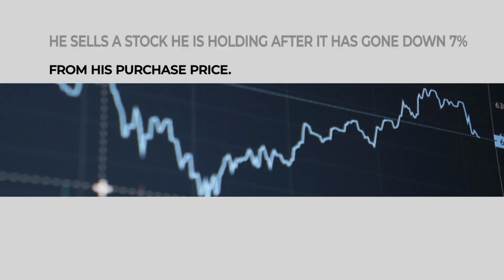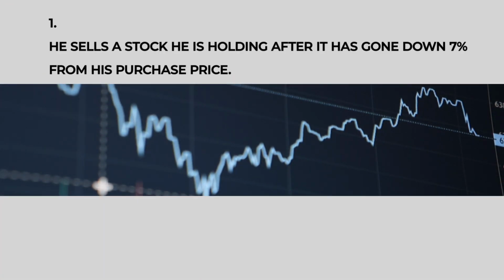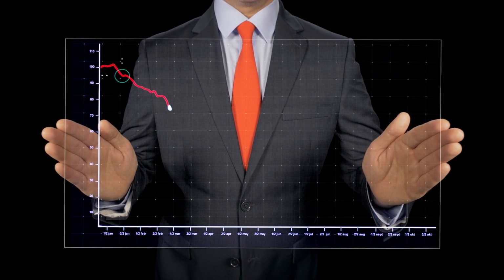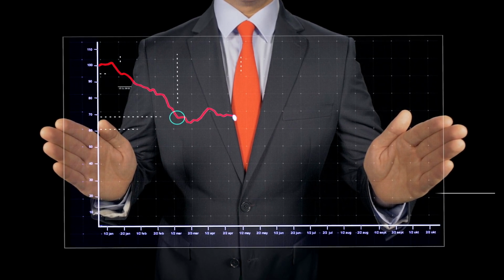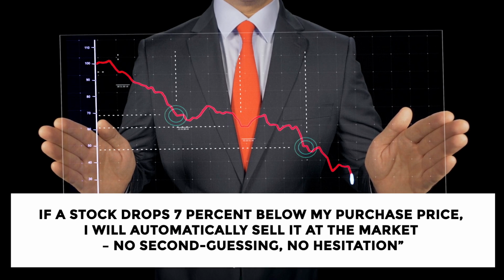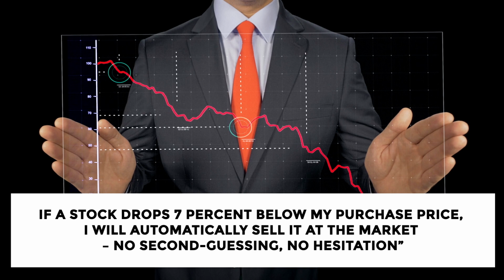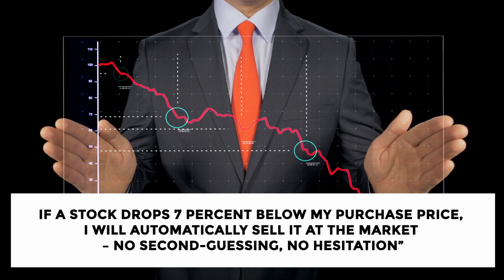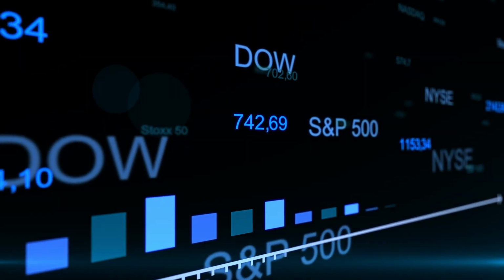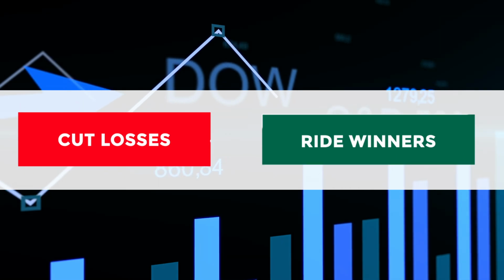Number 1. He sells a stock he is holding after it has gone down 7% from his purchase price. "I make it a rule to never lose more than 7% on any stock I buy. If a stock drops 7% below my purchase price, I will automatically sell it at the market. No second guessing, no hesitation," says William O'Neill. This is what professional traders do. They cut their losses fast and ride their winners.